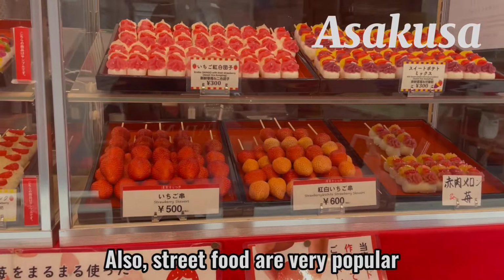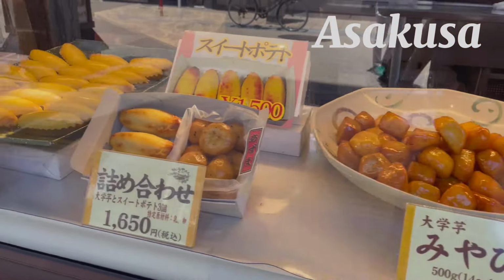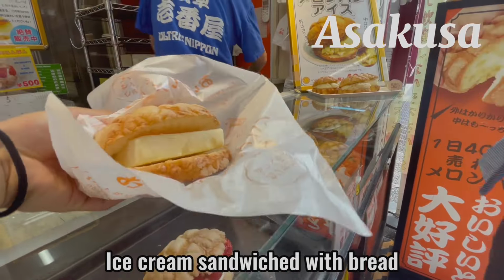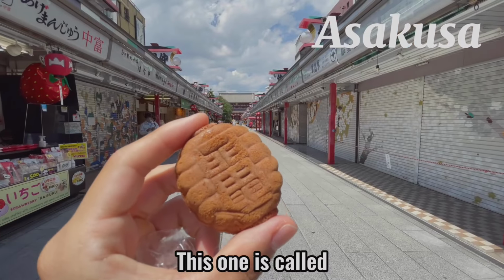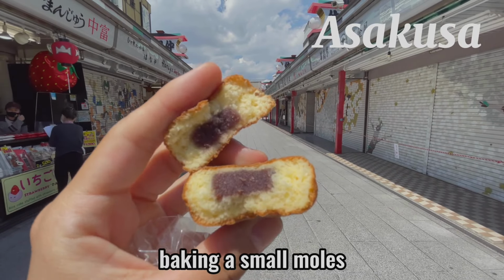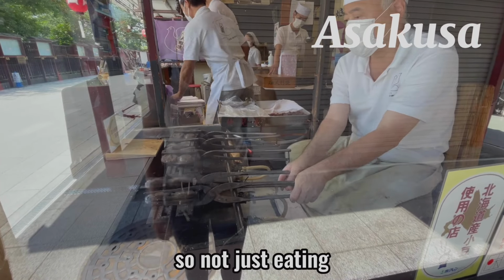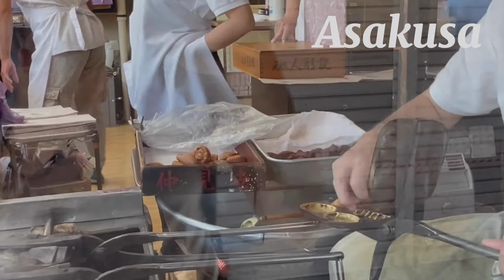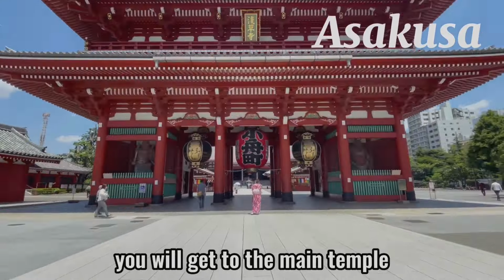Also, street food is very popular in Asakusa. Strawberry mochi, sweet potatoes, Japanese soda selling on the street, ice cream sandwich with bread, shaved ice cream with matcha syrup is a must on a hot sunny day. This one is called Ningyo-yaki, little baked dog cake. Ningyo-yaki are small cakes baked in small molds and are filled with sweet red bean paste. You can watch them being baked, so not just eating, you can experience with your eyes. Once you walk down the Nakamise-dori, you will get to the main temple.